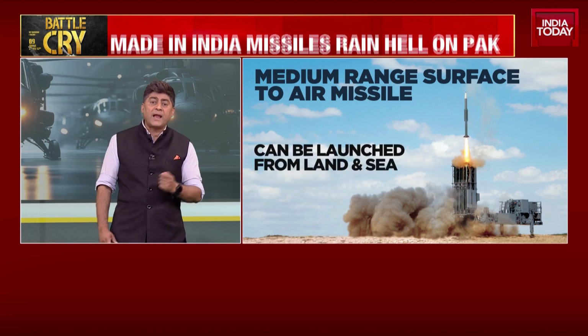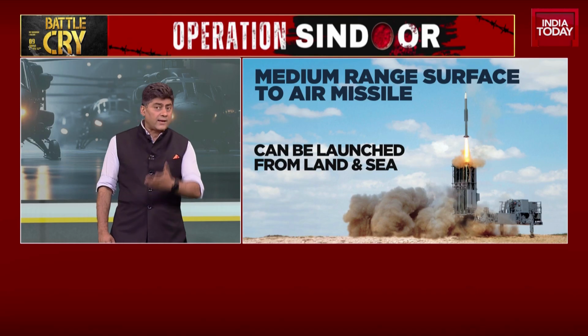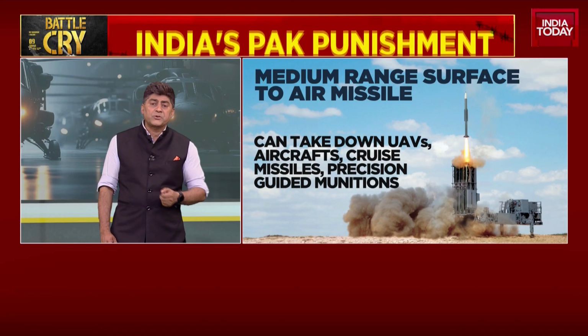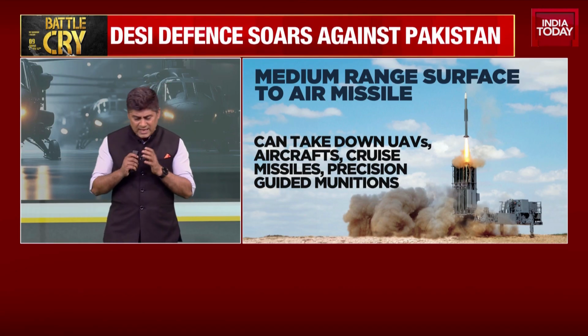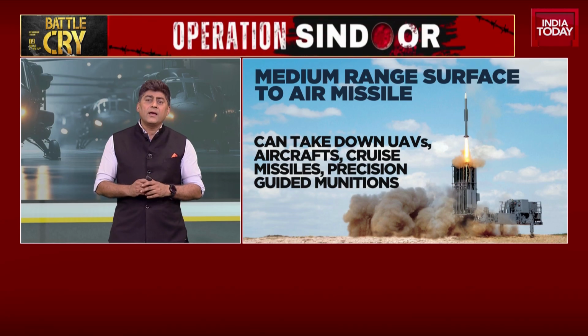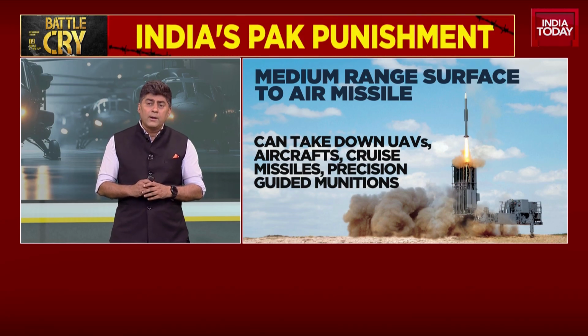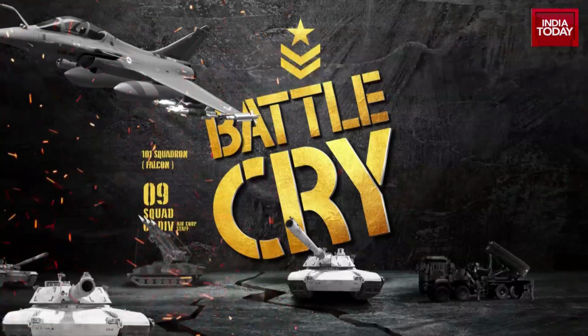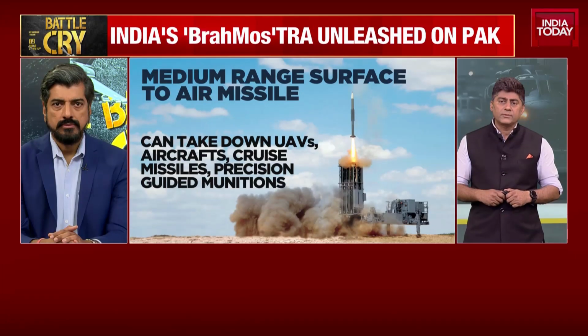It can be launched from land and from sea. And like I said, it can take down your UAVs, aircraft, cruise missiles, even PGMs or precision guided munitions. And that's why, Sandeep, the MR-SAM Barak 8 is extremely good. Many argue this too was a part of the game-changer missile defense shield that we have.